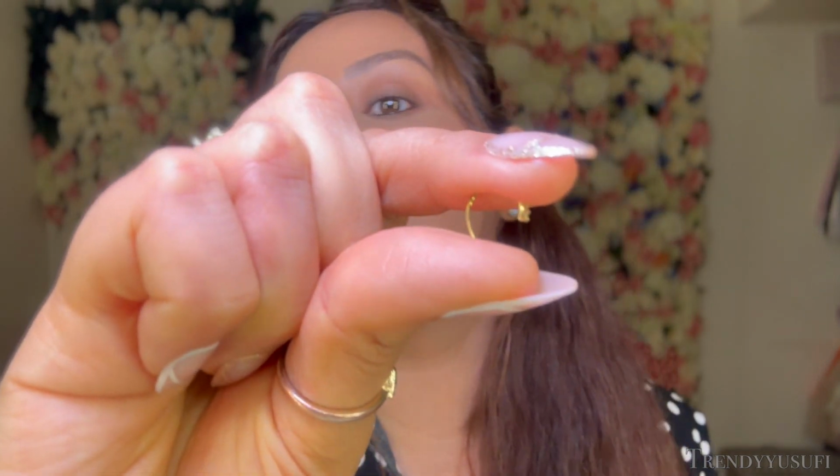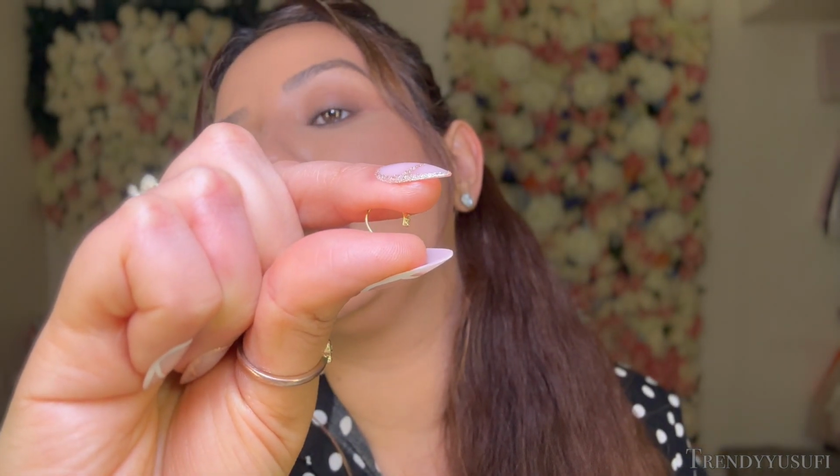You wanna make that space really big, so you got to pull it apart like that. I pulled it apart very, very wide. You don't want to do it so wide because then you're probably going to break this off. I don't know if it'll break off, but it can. Then you just squeeze it back, close it up again.